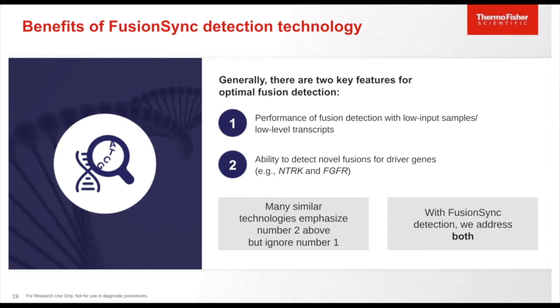I would like to highlight that there are many similar technologies that emphasize covering novel detection, but they ignore the number one key, which is performance of detection with low input samples. With our AmpliSeq HD technology and Fusion Sync detection, we address both the performance of fusion detection with low input samples and low-level expression, plus it now has the ability to detect novel fusions for key driver genes.